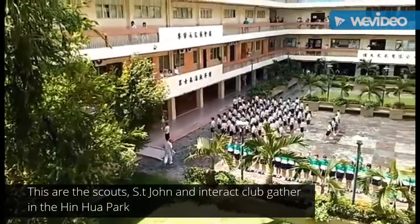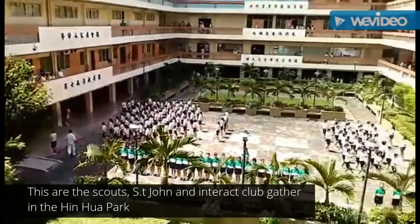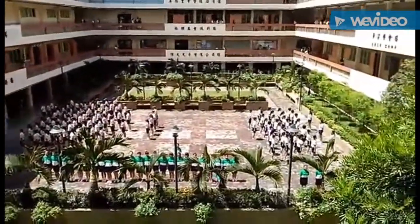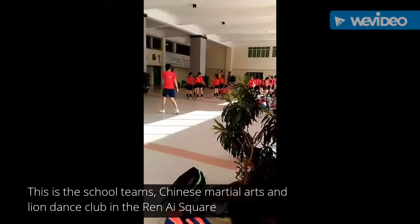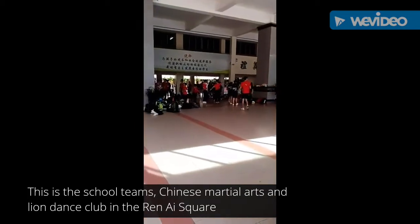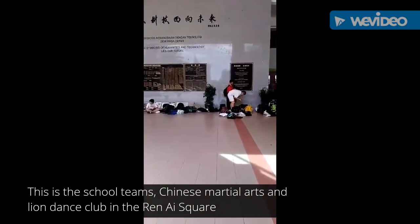These are the Scouts, St. John's and Interact Club. They gather in the Hinhua Park on Thursday. This is the school teams, Chinese Martial Arts and Lion Dance Club in Munai Square.